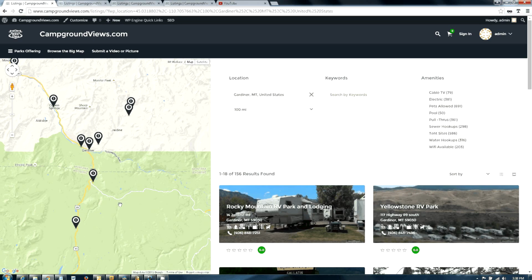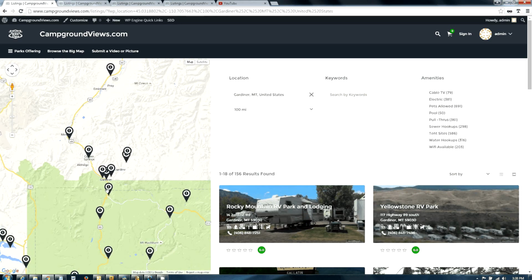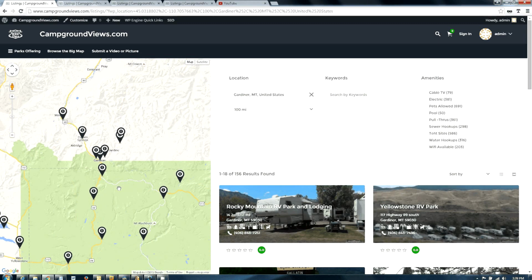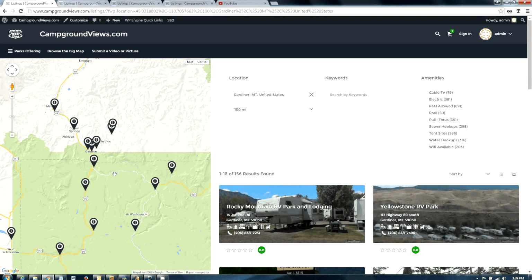And they're advantageous because it's 9 miles from Gardner, which is a mile from the park, so you're 10 miles away from the national park. Free camping at 9,000 feet elevation, so when it's hot, it's nice and cool up there. It's a great little spot if you're looking to save some money and stay in a unique location near Yellowstone.